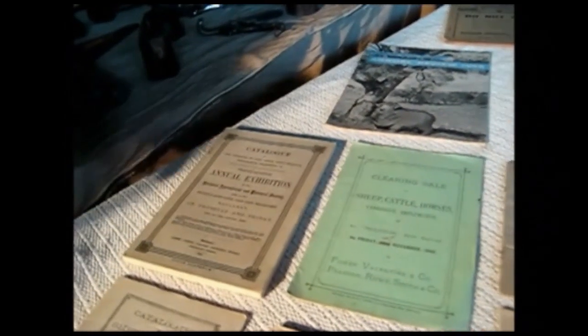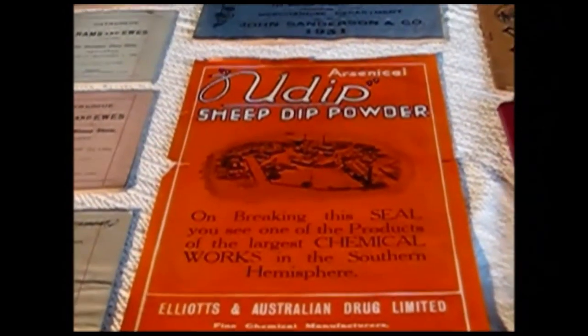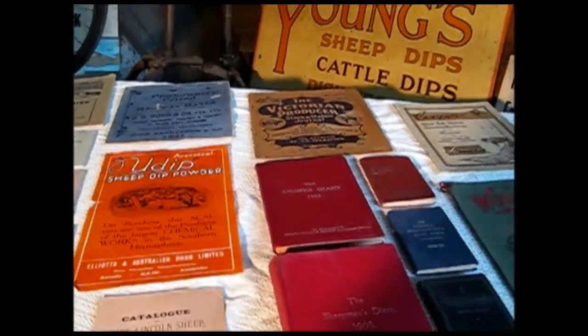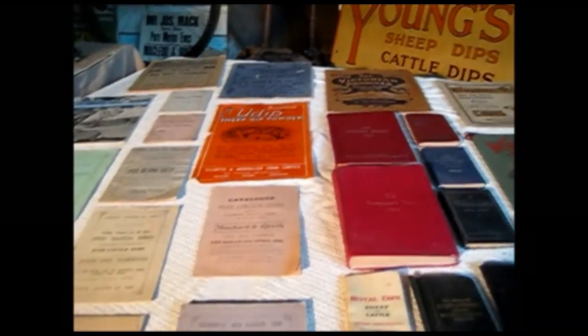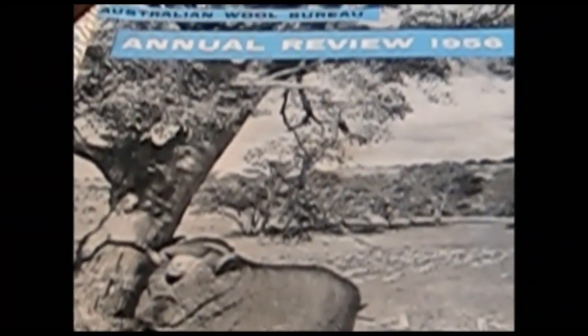Over here we have early catalogues from sheep sales and shows, and some of these are very old. They go back to 1880, and these have a comprehensive cover of all the animals that were in clearing sales in the early days. They covered the sheep, horses, the breeding of even dogs, the carts and everything were all catalogued in these little pamphlets.